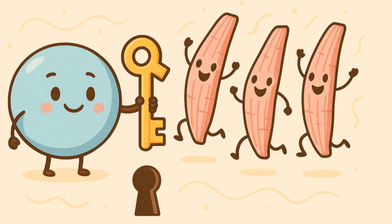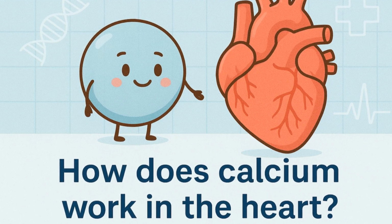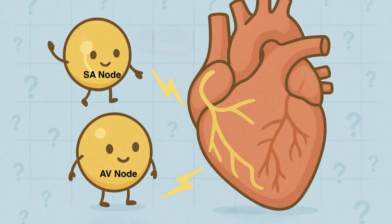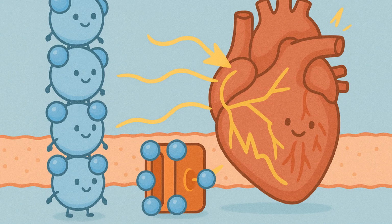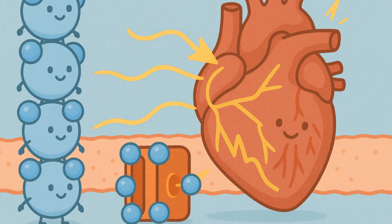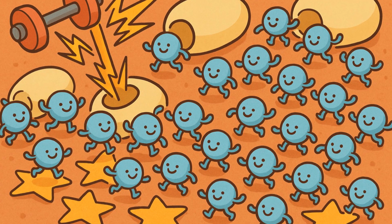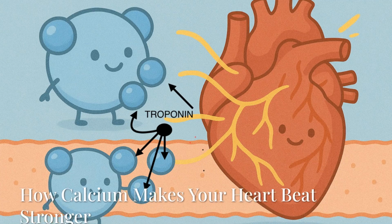Think of calcium like a key that unlocks muscle contraction. Let's look at how calcium works in the heart first. An electrical impulse travels through the heart's conduction system. Hello SA and AV nodes. This impulse opens L-type calcium channels on the cardiac cell membrane. Calcium rushes in, triggering the release of more calcium from the sarcoplasmic reticulum inside the cell. When calcium attaches to those receptors, even more calcium is released. This is called calcium-induced calcium release. Weird, am I right?